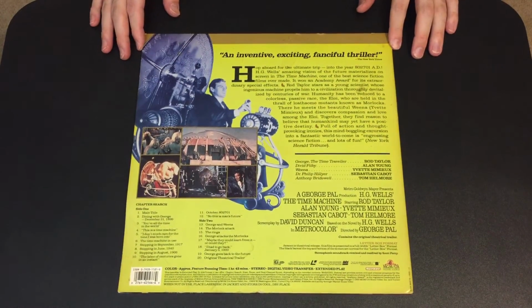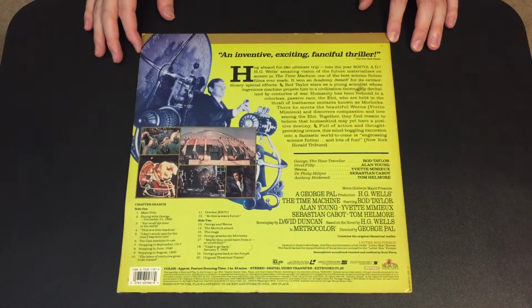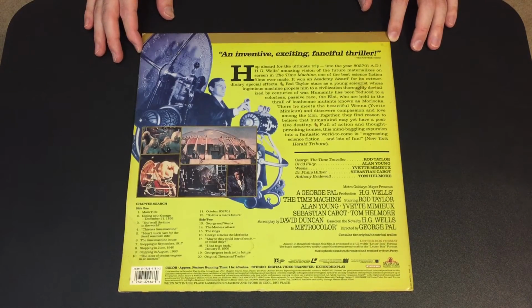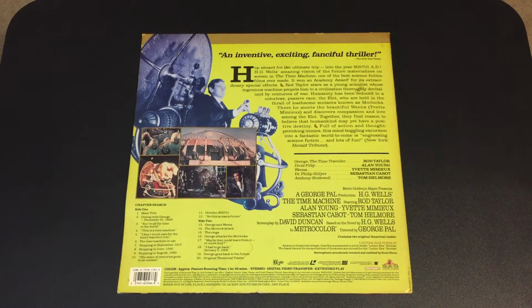The jacket's a little dirty, a little dinged up, and it's got some dirt and staining and such, but for the price I paid, I'm okay with that, because usually this can be a little bit on the pricey side, and a lot of people still really love this film, and anytime you have that, it makes copies a little bit more pricey, a little bit harder to come by.